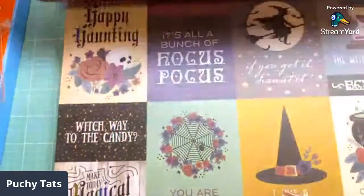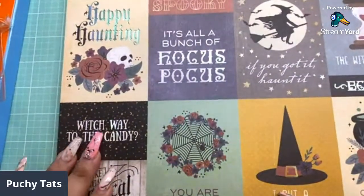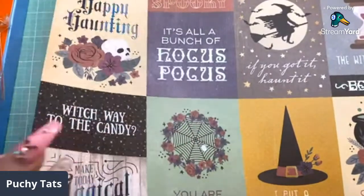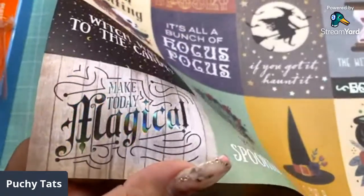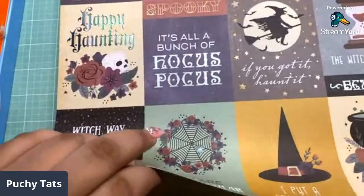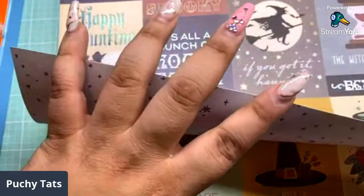This is from Etsy. It's really hard to find, girl. Search eBay and Etsy for it. Look at the cut-aparts. They're so cute. Which way to the candy? And then this is the holo. Look at how gorgeous. So I am all for Halloween. Yes, double-sided is a bonus. Look at the back. The stars.